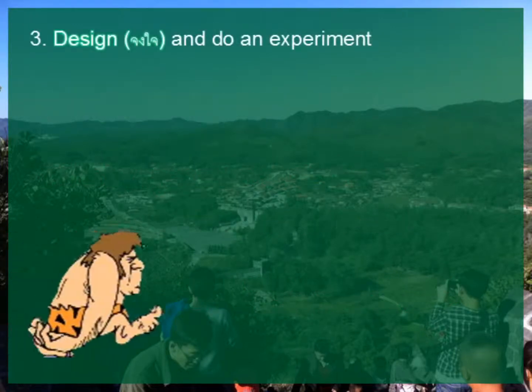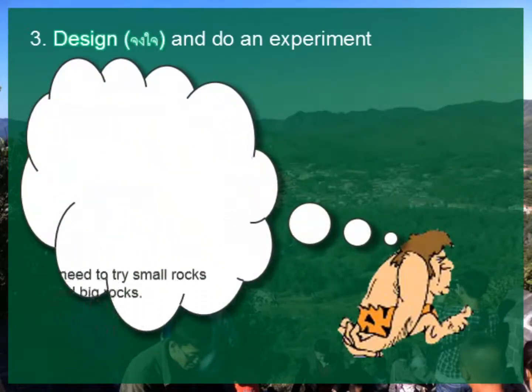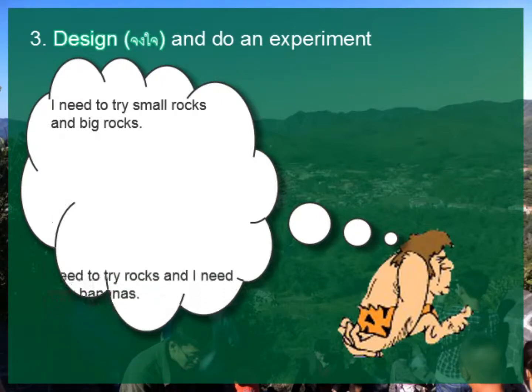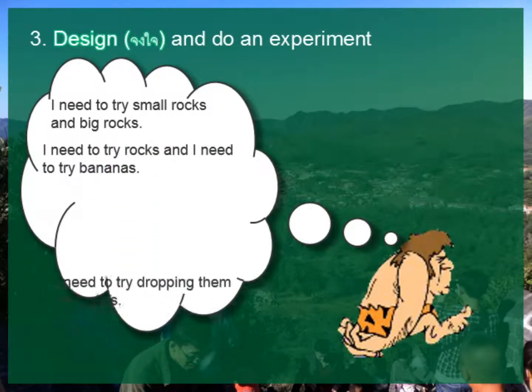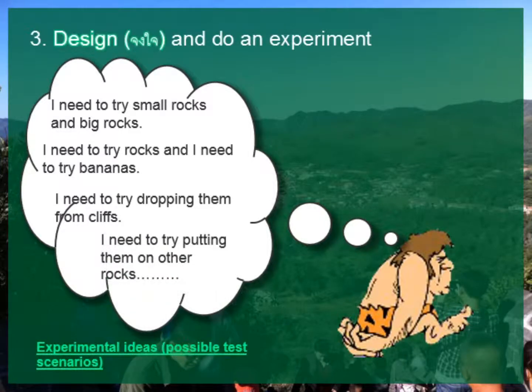So how did the caveman design an experiment? Well, he just came up with some test scenarios, some things that he would do to simulate the idea of a coconut falling from a tree onto a rock. He tried small rocks and big rocks, rocks and bananas, dropping them from cliffs and putting them on other rocks. These are all supposed to, in some way, get at something about what he saw when the coconut fell onto the rock.